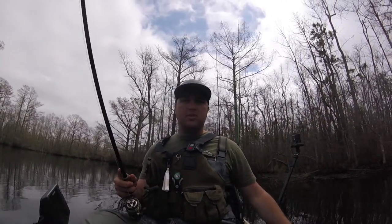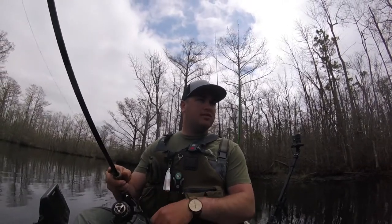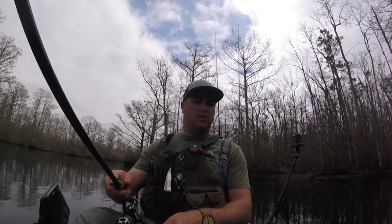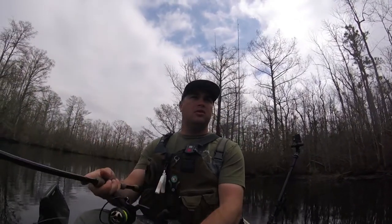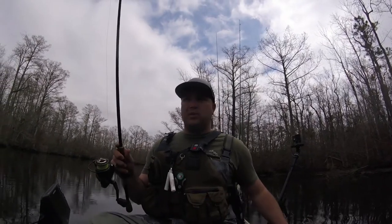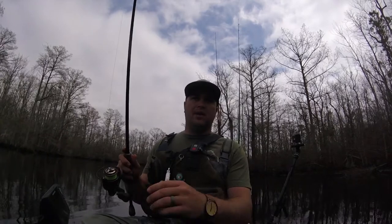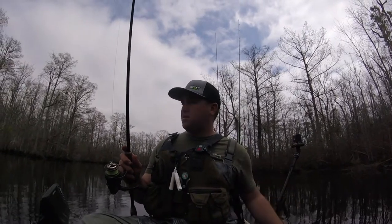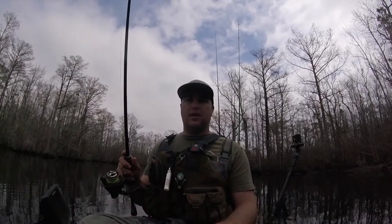The water temp is 61 right now, so I keep just dragging this little worm off the ledges, and I keep getting little bites. I think they're pickerel or something, maybe crappie or sunfish or whatever, but I mean, I'm getting little bites, so we're gonna keep tracking and see if we can't get a bass or two on the boat.